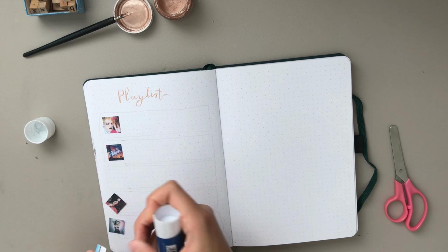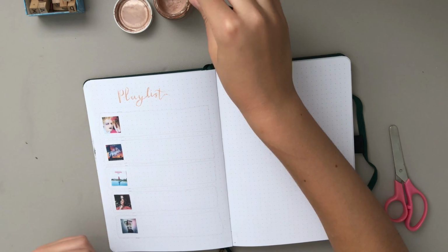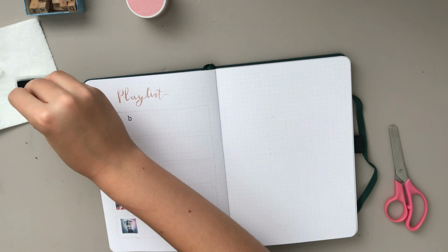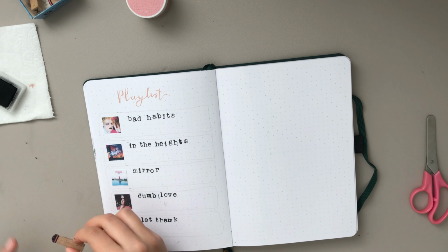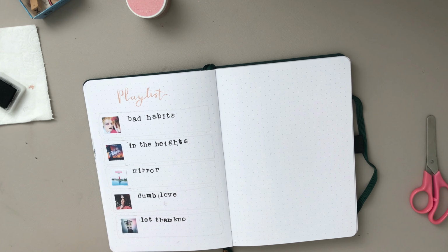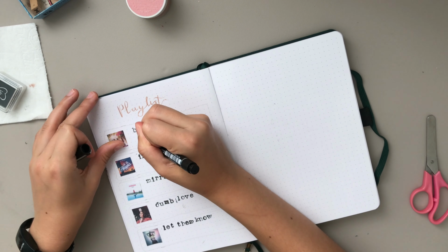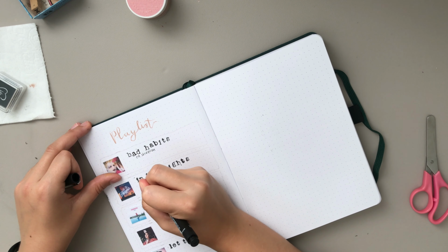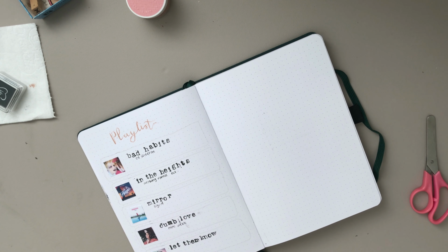So I've got Bad Habits by Ed Sheeran, In the Heights by Anthony Ramos and the rest of the cast of In the Heights. I literally watched this last week or a couple of weeks ago in the cinema, and it was so good. I have the soundtrack on repeat, so I just included one of my favourite songs, which is the first song in the film, which I really love. Next, I've got Mirror by Sigrid, Dumb Love by New Web, and Let Them Know by Mabel.